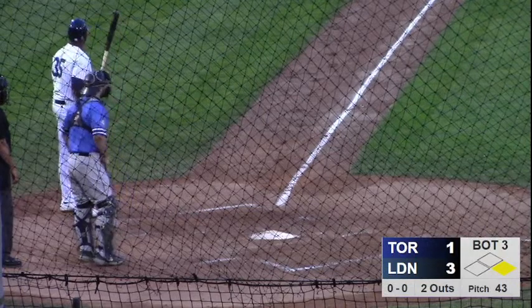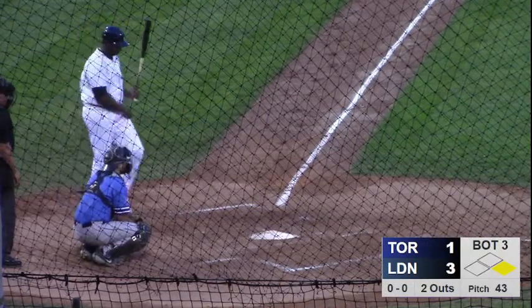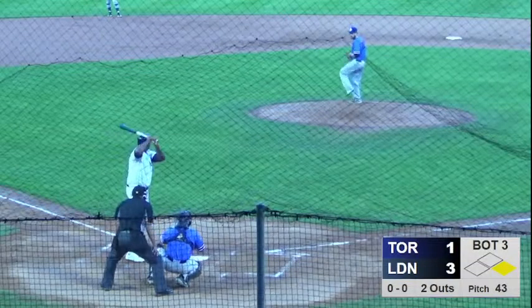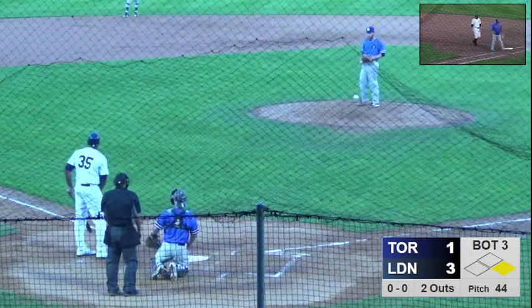Sorry to interrupt you, Noah. His last time up, Lyons had a fastball that ran too far inside and clipped Brownlee on the leg. Reached base and scored on the home run. First pitch there for a strike to the big man, 0-1.